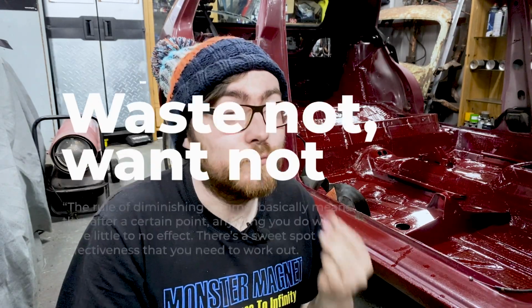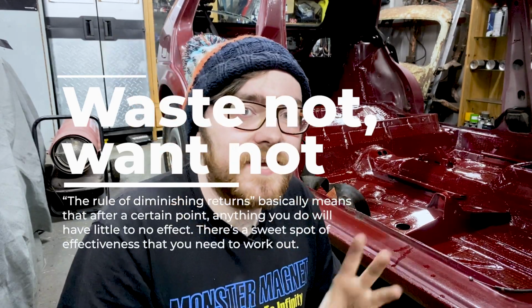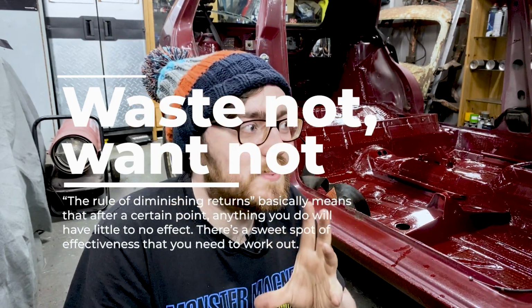Now, one thing that's very important to think about when it comes to soundproofing is what's known as the rule of diminishing returns. On average, I think they say it's best to cover 25 to 40% of a panel, because anything over that, the human ear can't pick up those vibrations anyway, so you're spending more money on parts that you don't need to spend. So anything more than 40% of a panel, don't bother.